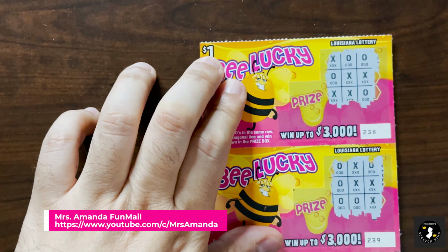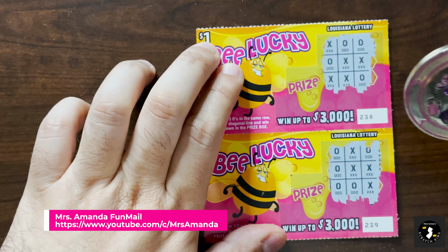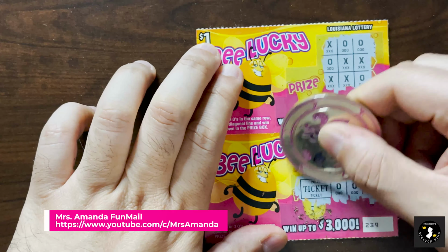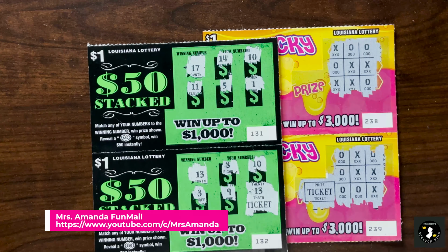We got a winner right here. We got a winner. All right, so what's the prize? Is it gonna be a free ticket? I hope not. Hope it's something. Oh, look at that, another ticket. Oh no. Well, at least we got two free tickets for you, Mrs. Amanda. We got these two, which is pretty decent, I have to say.